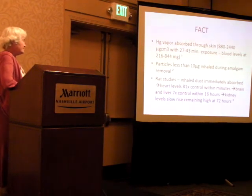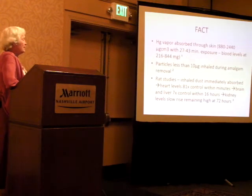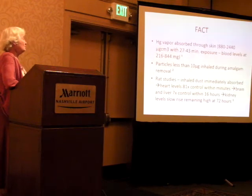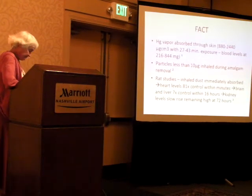In rat studies, the inhaled dust was immediately absorbed. The heart levels were 81 times the control within minutes. The brain and the liver 7 times control within 16 hours. Kidney levels rose slowly and remained high at 72 hours. Kidneys are the excretory organ.